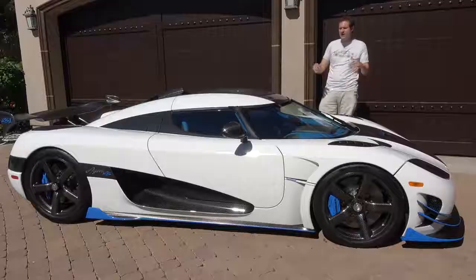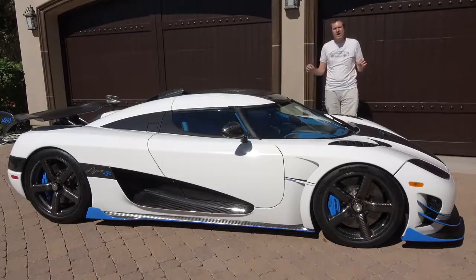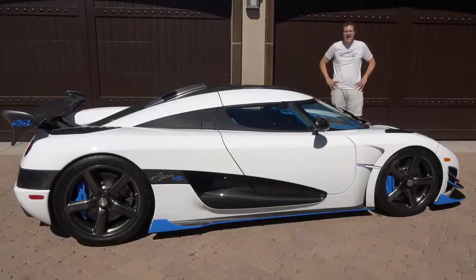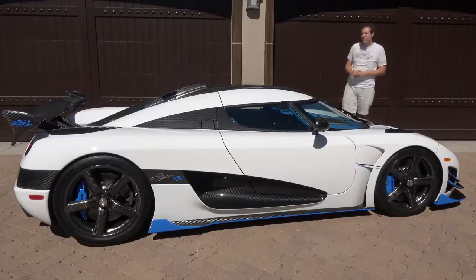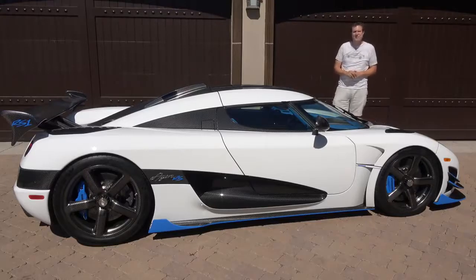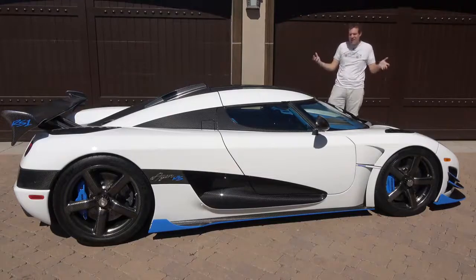This car is also the reigning champ for the world's fastest production car. It'll top out at more than 280 miles per hour. And yes, the market value of this car is around $10 million. Yes, that's right. $10 million for a car. So today I'm going to show you around this thing and show you what that buys you.